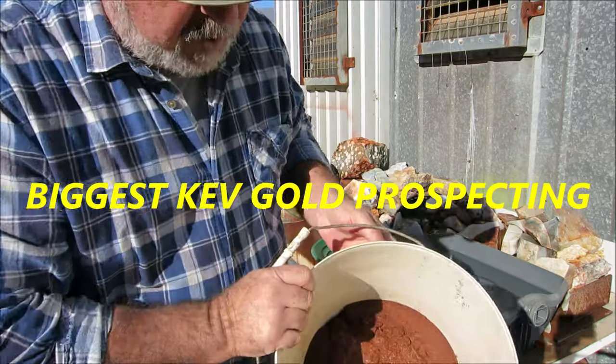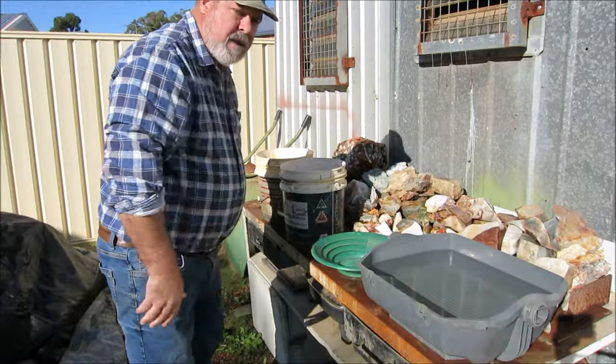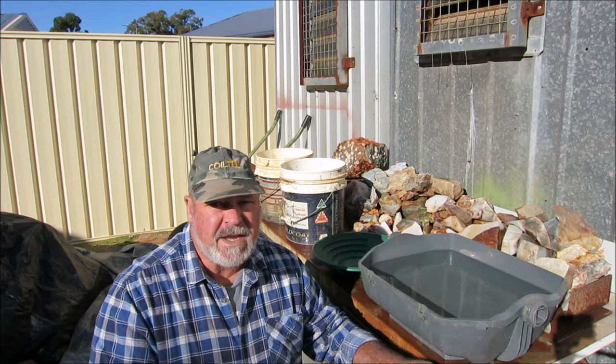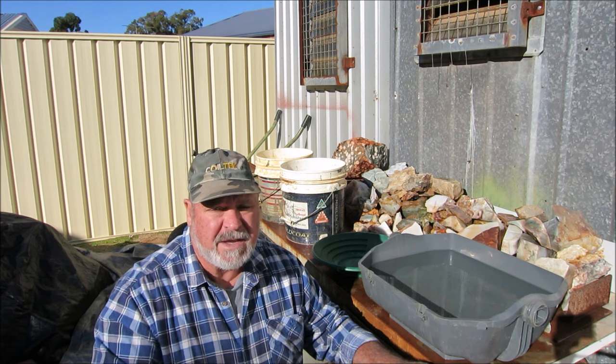Today, I've received some material. I've got less than half a bucket here of material that a mate brought around and gave to me. It's from Coolgardie in Western Australia, from the goldfields, and it's material that he's dug out of a creek.